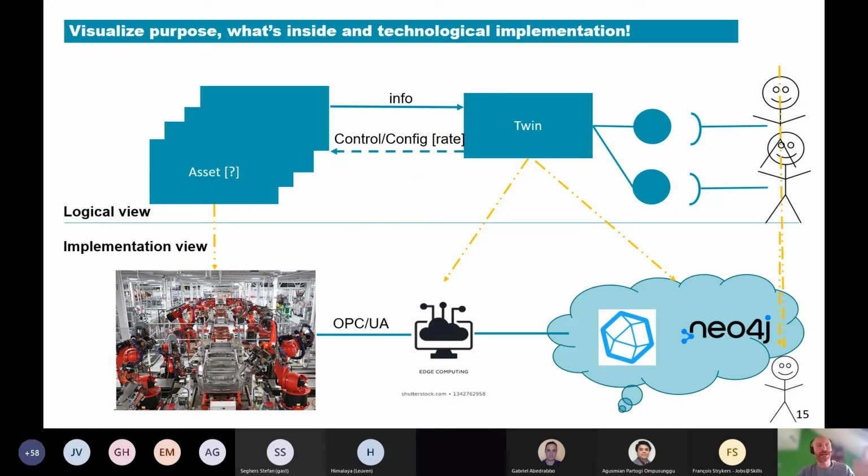So I discussed now purpose, what's inside, and technological implementation. What I'm advocating is that when you're discussing digital twins, it can help to clarify what you mean if you illustrate these three things on an architectural diagram.